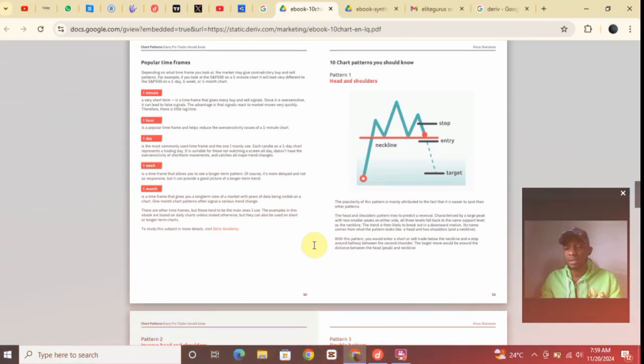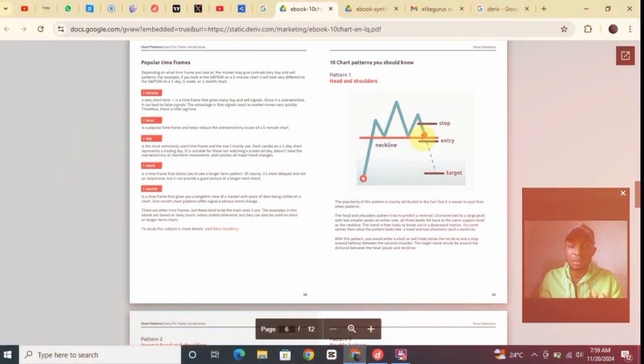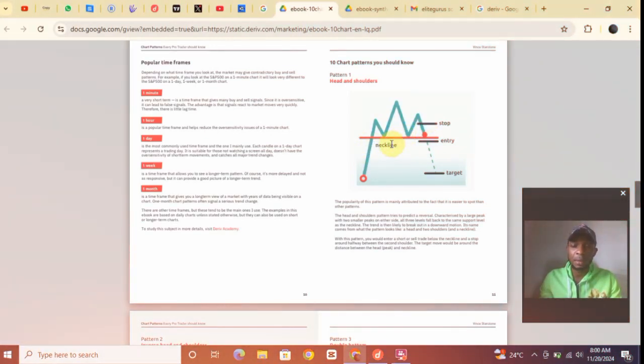And the number one strategy you need to learn if you want to succeed in trading synthetic indices is the head and shoulder pattern. I'm going to list them and then go over to the chart and show you what I mean by head and shoulder pattern. If you can spot the head and shoulder pattern on any Deriv pair, whether Crash, Boom, or the Volatility itself, you will succeed.